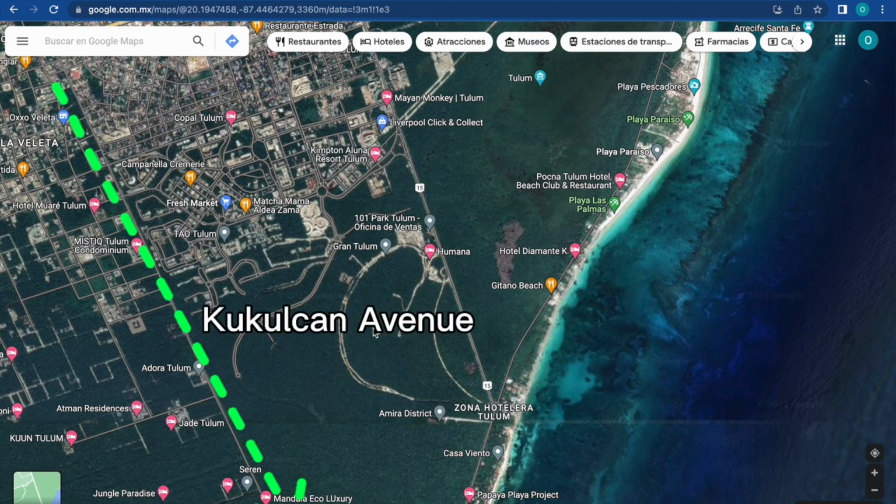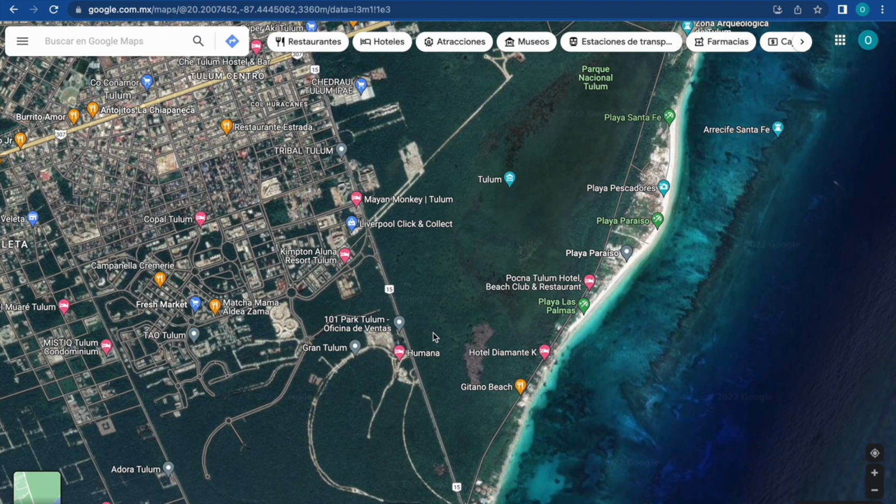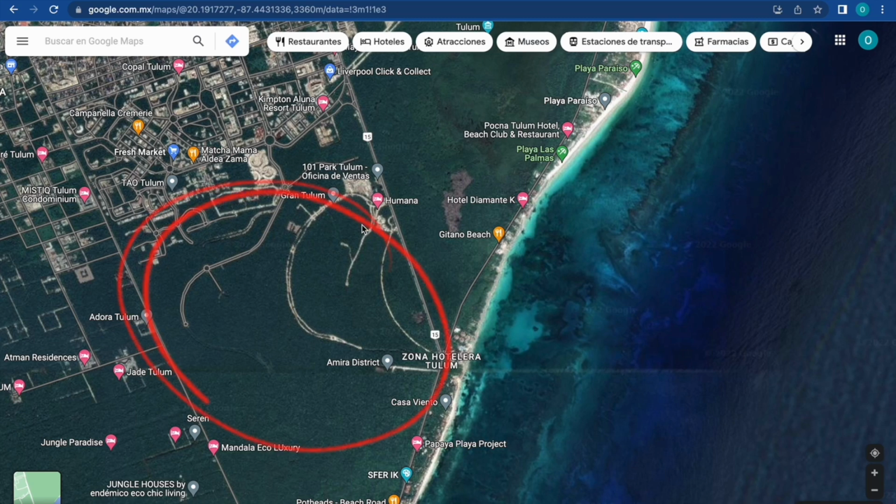It opened 1 year ago, and it also increased the number of projects in the whole area of Tulum. That is also an important area next to this avenue. So let's continue with the first part, and then we're going to go back to that important area, Kukulkan Avenue. Inside of Aldea Zama, which was one of the first areas created in Tulum, we have the second phase. This phase is called Selva Zama.